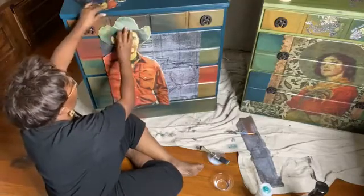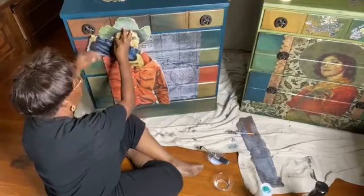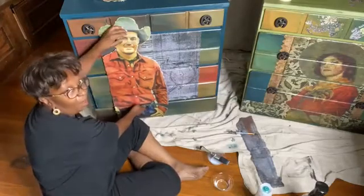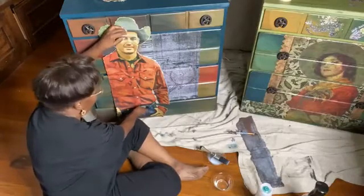So all right, Hunky Hank here is going to go kind of right about here. And then I plan on putting his belt and his jeans back on down here. So then I will have a whole hunk of a Hank on here. So that's the plan, y'all. All right.